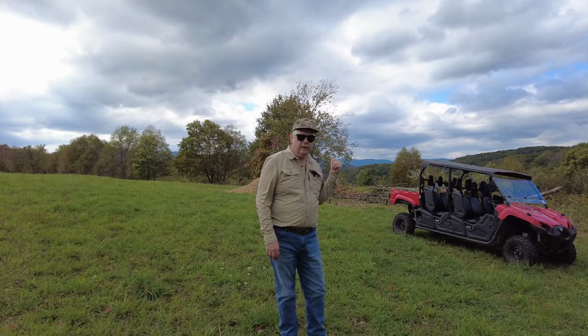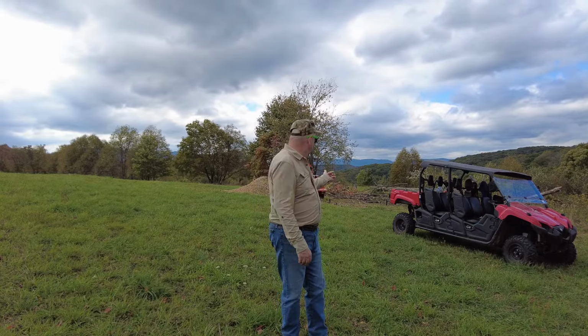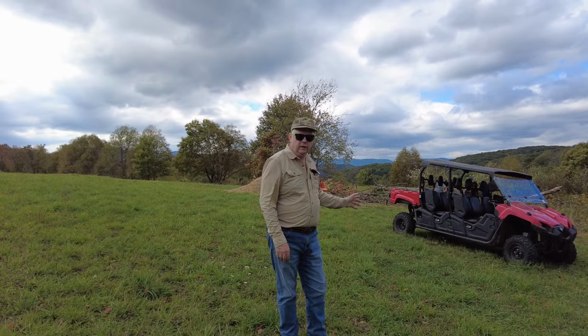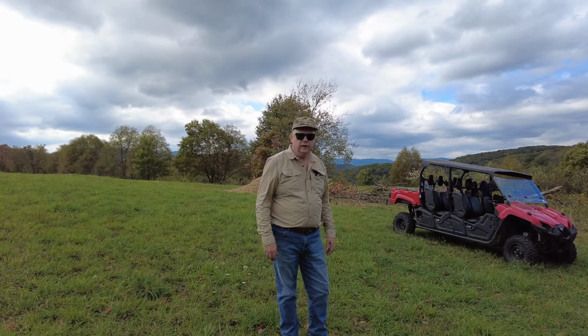I've now got another friend out here. This is Eric in the background running the chainsaw. We're about to start with the wood chipper. It's going to get real noisy. So I wanted to let you guys see a little bit of video of what we're doing here and the progress that we're making on this tree line.